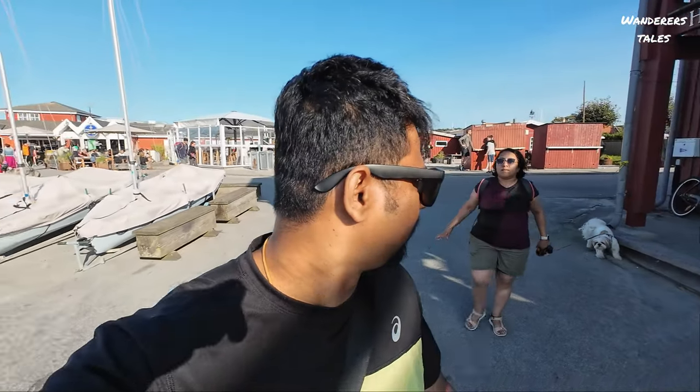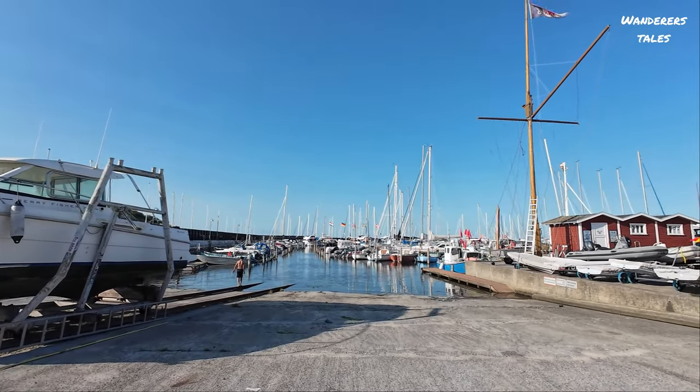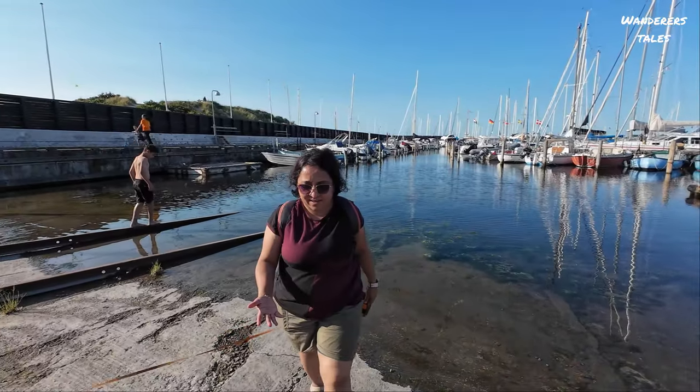Done with our dinner, so now we will head towards Hornbeak Beach Strand. So let's go. This is how the heaven looks. It's not cold.